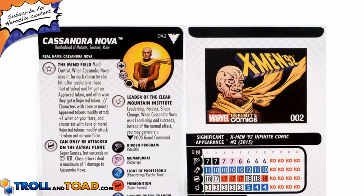Then she has a special on her damage called Leader of the Clear Mountain Institute. Leadership, Perplex, Shape Change. When Cassandra Nova uses leadership and succeeds, instead of normal effect, you may generate a 005 Guard Commander. Oh, man. She's 150 points, which is a little pricey, but has an 8 range triple target, 7 movement with stealth, 11 attack with psychic blast, 18 defense with that special, and indomitability, 3 damage.